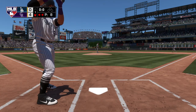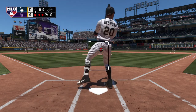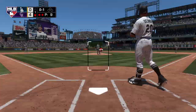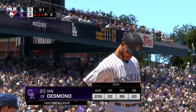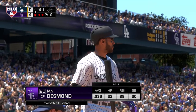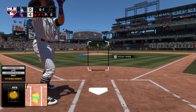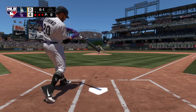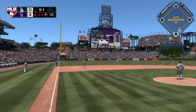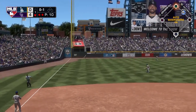Into the box now, Ian Desmond. There's a swing and a high deep drive headed for the right field corner, and foul, though it had the home run distance. This is line to left, and that'll get down out there near the wall. The throw into second.